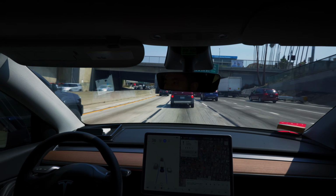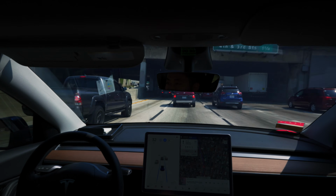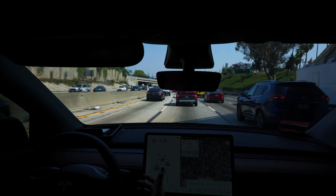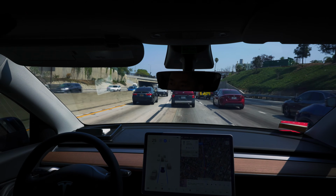Slowing down to 39 miles an hour. Tesla is braking pretty smoothly and pacing these cars in front of us. Slowing down to about 15 miles an hour. Tesla is doing a pretty good job right now, just pacing these cars all around us.